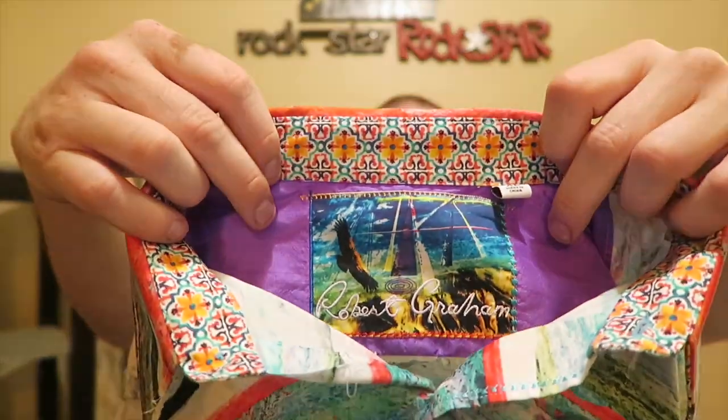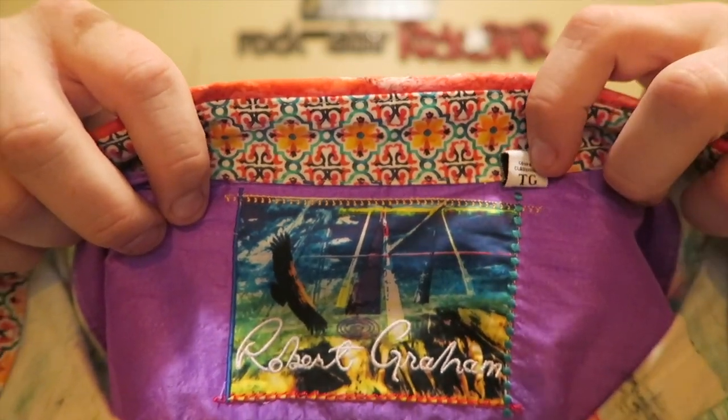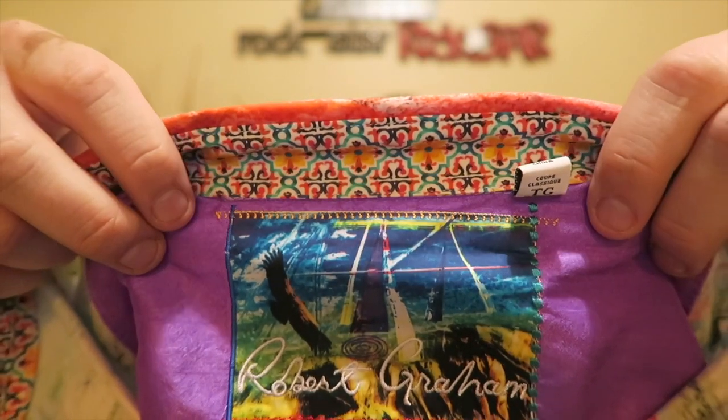It's got all that. It's got a tag on Robert Graham, but here's clue number 1 as to why this is fake in my eyes and why you should always be cautious of things like this. Check out the tag. Do you guys see the stitching that's coming off of the tag? See how it's stitched past the tag? It's the 3 little orange lines right up there at the top, right where my finger is.